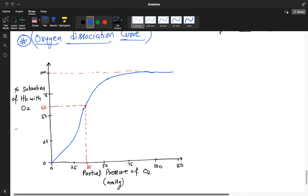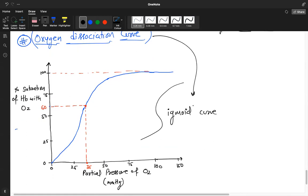Yeah, correct. Now this kind of graph, you must be seeing that it's making an S kind of shape, right? It's called a sigmoid curve, a very classical curve, and it has an S shape, so it's called a sigmoid curve. Will you remember this? So the oxygen dissociation curve is a sigmoid curve.